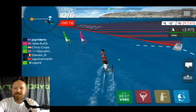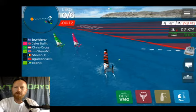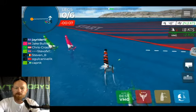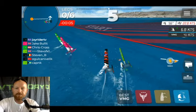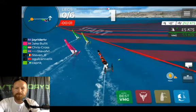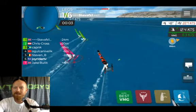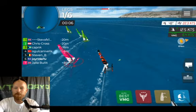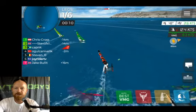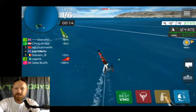17, 16 seconds. I quite like our position, but I don't like the fact that others are going to come from behind us and spoil it for us. 5, 4, 3, 2, 1. Yeah, look at that. Crisscross there. Banging it. Whoa, and is that Captain K going for the port flyer? We're just going to go a bit. Is that Steve-O?